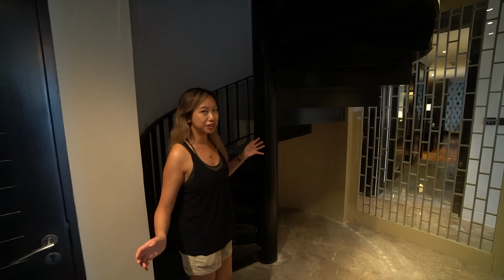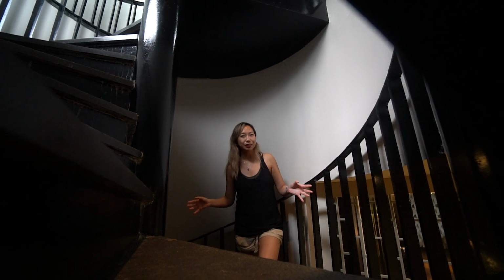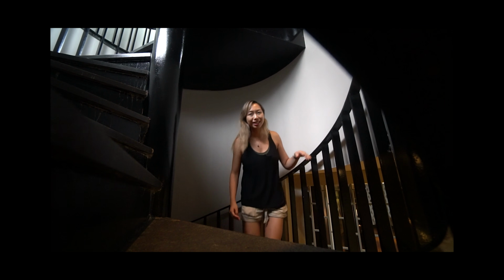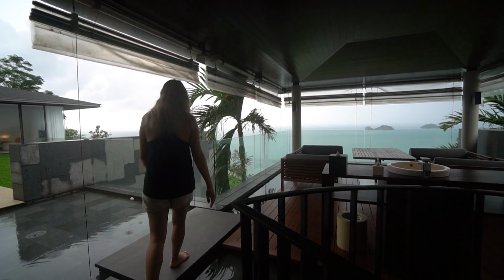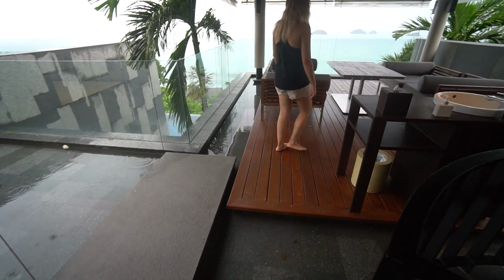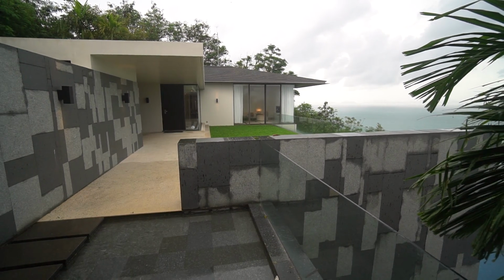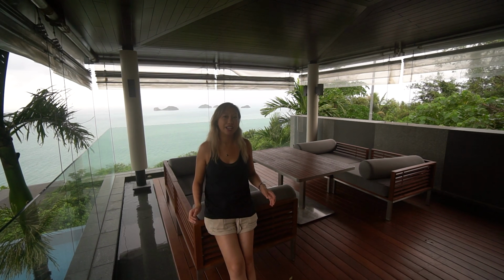This is another cool feature of the apartment: there is a circular stairwell that leads upstairs to the main patio area. I mean, how many hotel suites have you stayed in that have a winding staircase? It's pretty crazy. And we are back outside. So this is a cool patio area where you can enjoy some drinks and take in the view. And if you look across, that's where we started. So that wraps up the tour of the 3-bedroom suite at the Conrad Koh Samui.